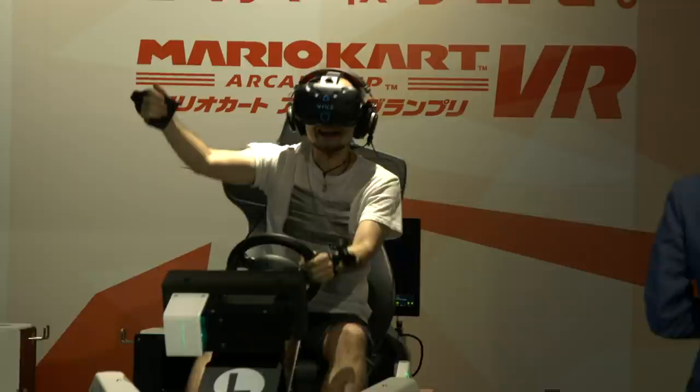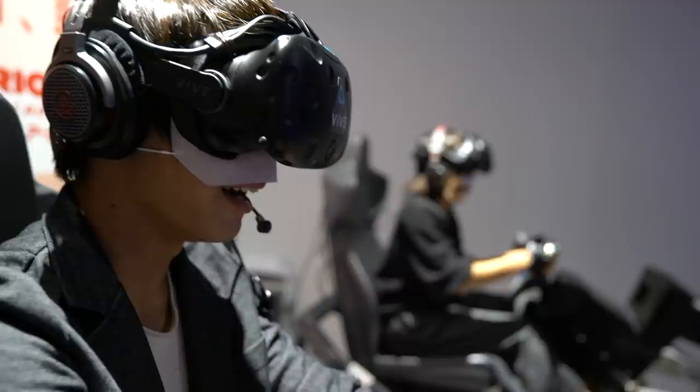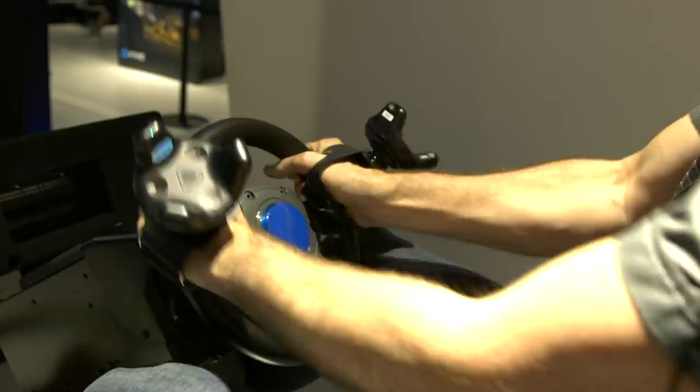But the one drawing the biggest crowds, unsurprisingly, features this guy. You hare around the track, talking to your friends on your headset, while smacking them with hammers or hurling exploding turtles at them. No way! Oh my God! I'm inside Mario World. This is wild. Oh, mind the bombs. Gotcha! Whoa! Hello, Luigi. Whoa!